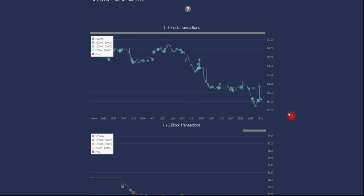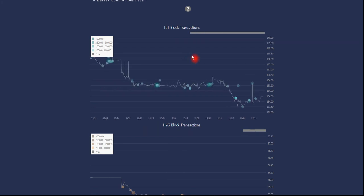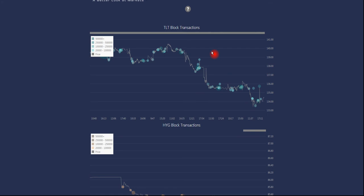Post 2008, 2009 financial crash, the markets have lifted, largely on low interest rates and easing policy and stock buybacks and easy credit and all that sort of thing. But we won't delve too much into that. The main point is that bond prices are the opposite of yield rates, right? So as yields have come down, bonds have gone up.